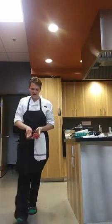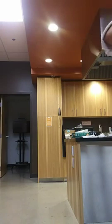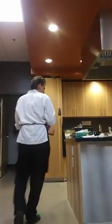So, I wasn't allowed to use any food coloring, which normally I don't mind a little bit. So I'm smashing up raspberries, and it's gonna color the whipped cream. And I just use my hand like a guy, you know. Yeah. It's all water.